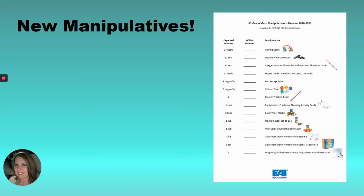Kristen has already sent you an invitation to drive past Pat May on Friday to pick up a couple more bins to store everything in. When you do that, we will also be giving you a paper copy of this list so you can go through and check off and make sure you have everything. If something doesn't seem quite right, be sure to let us know.